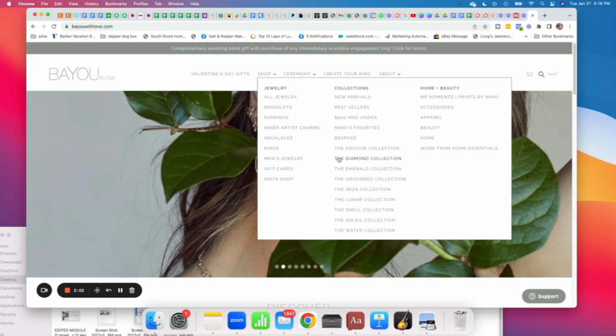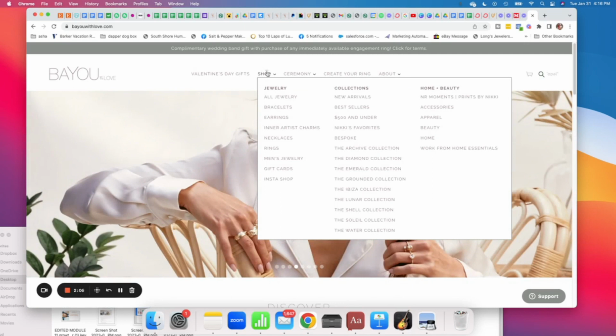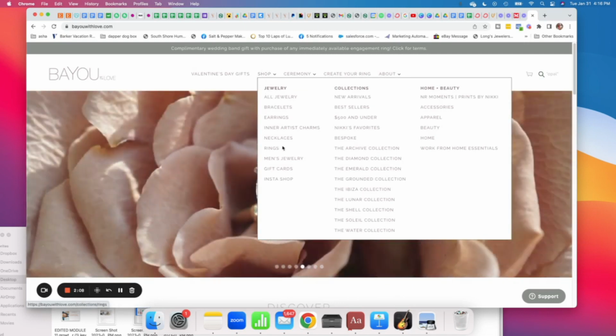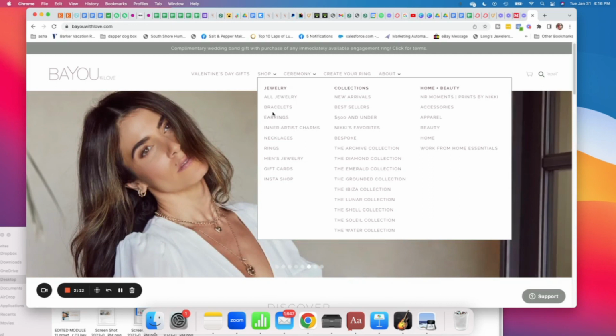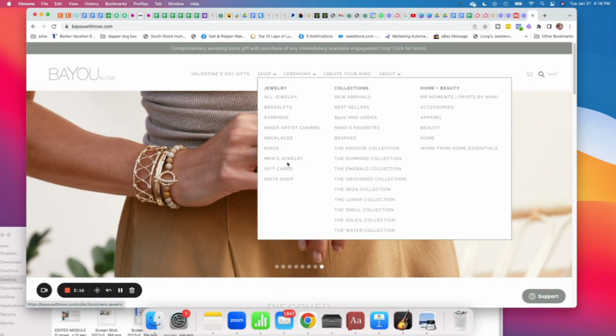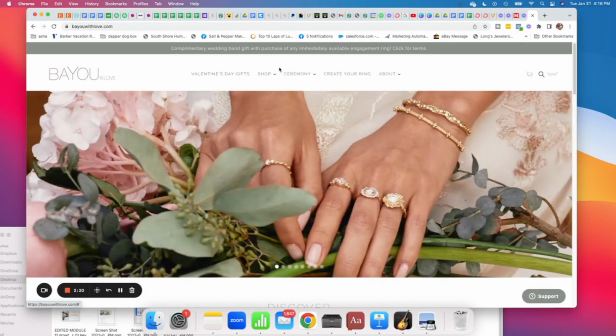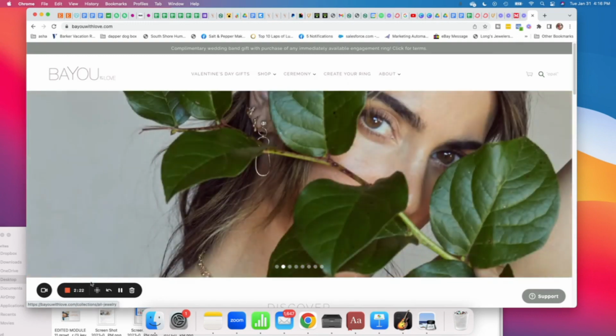So what I see a lot of people doing is they have collection names in their menu and navigation, but they don't have these innate names. So it's fine to have both, but you want to make sure that whatever you're selling, you have these clear categories of things here. So overall, this brand does a fantastic job of making it easy for people to find what they would need.